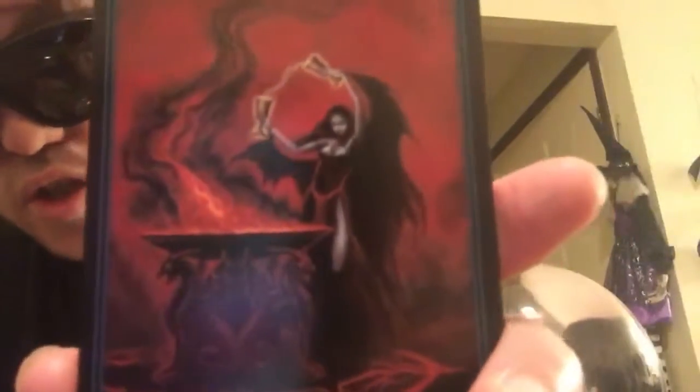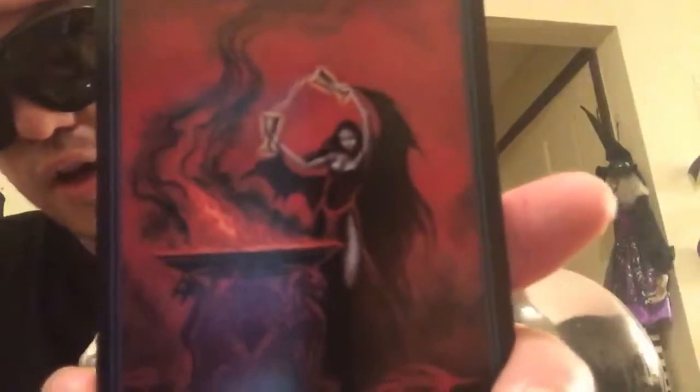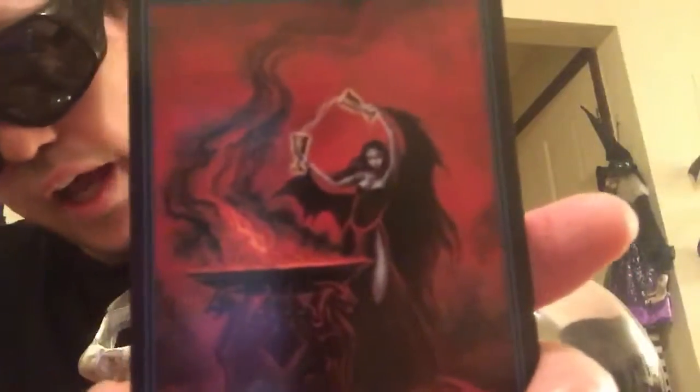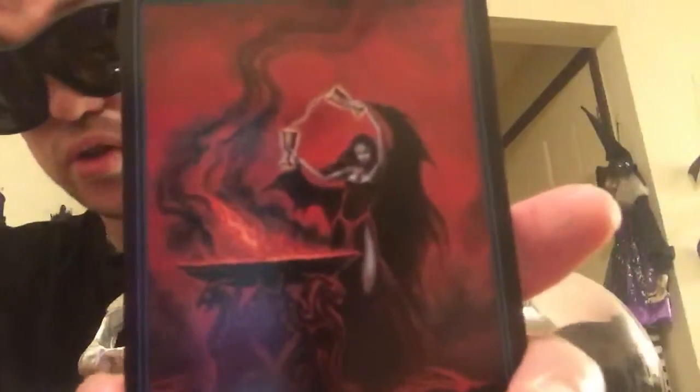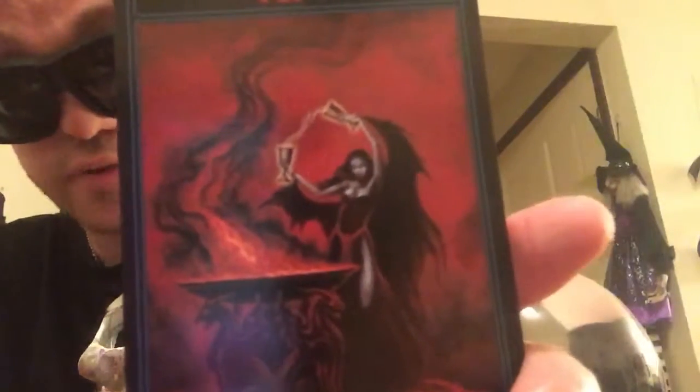Then we have Temperance. This is a witch or maybe a demoness standing with two chalices over a cauldron, trying to concoct something or other. And this is the Gothic version of the regular temperance idea, where you have emotions trying to get out of control, and sometimes those emotions tell you something good to do. In this case, it seems like instead of just restraining the emotions as is done in traditional tarot decks, here we see two chalices, which means that the emotions would be again evenly balanced.